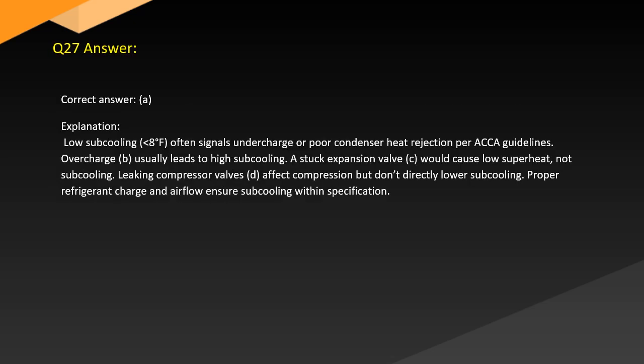Answer. Correct answer: A. Explanation: Low subcooling often signals undercharge or poor condenser heat rejection, per HVACR guidelines. Overcharge, B, usually leads to high subcooling. Stuck expansion valve, C, would cause low superheat, not subcooling. Leaking compressor valves, D, affect compression but don't directly lower subcooling. Proper refrigerant charge and airflow ensure subcooling within specification.